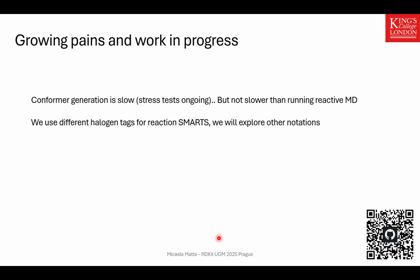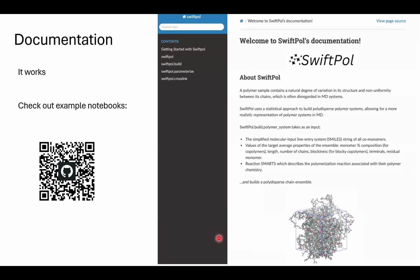Maybe that's not the smartest idea. We could definitely improve our treatment of our chemistry. And yeah, I've had some pretty good inspiration from just being here and listening to all of you. So thank you. And yeah, there's documentation. It's there, it works. We have a few examples.